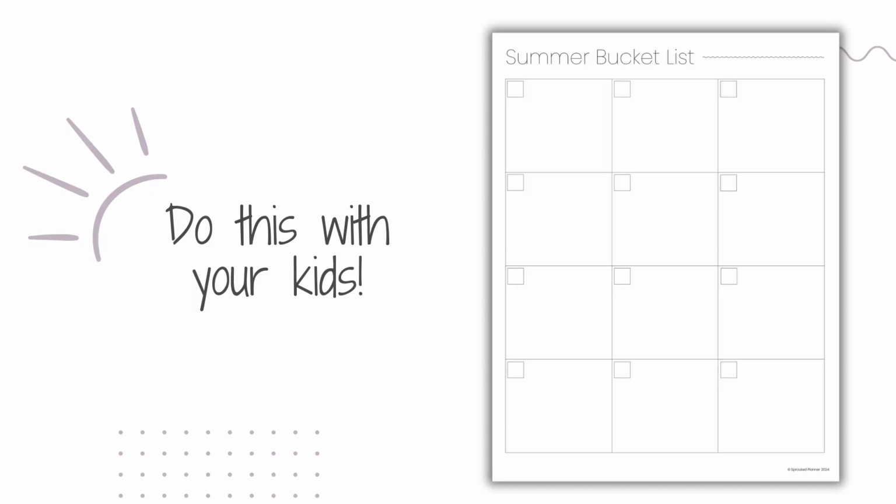And do this with your kids. I suggest no more than 10 to make it doable, but sit down with your kids and ask them everything they want to do for the summer. Then write it down or have them write it down. Of course, in your free printables, I included 10 boxes with little space for a check mark that you can write it down, you can draw a little picture, just have fun with it. Everyone loves a good bucket list, and then you can tape it on your fridge or underneath your command center so you can see it and you can check it off as you go.